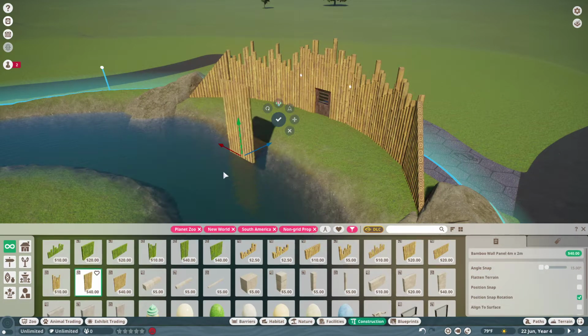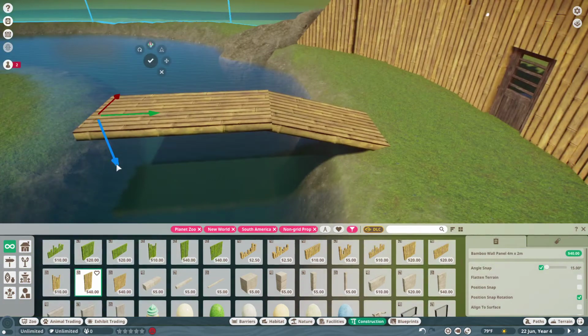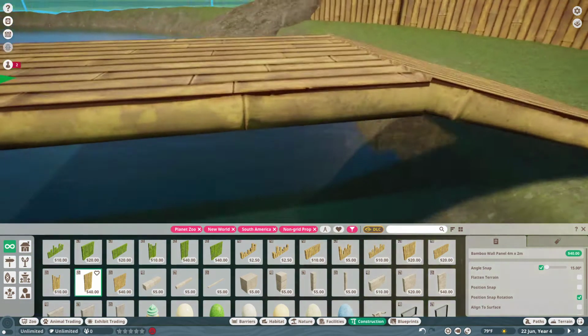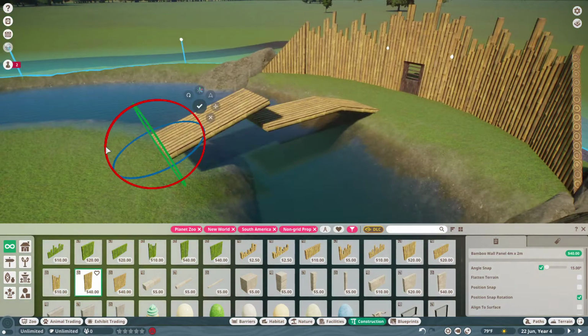And later we'll cover it with a bunch of foliage. So it does have a nice little set in the background type of feel. Whenever the entire habitat is finished, it's not as obvious to see that wall in the background.